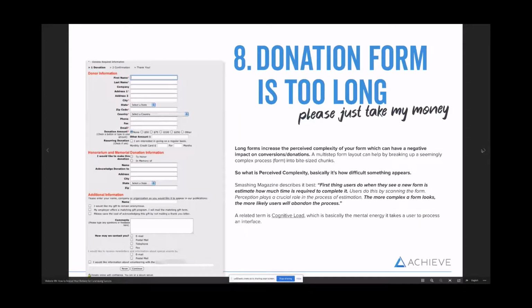Okay, so let's move along to donation forms, right? Important part of your site. What does your donation form look like? And is it just too much form?